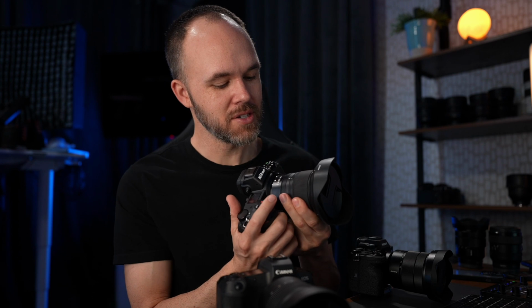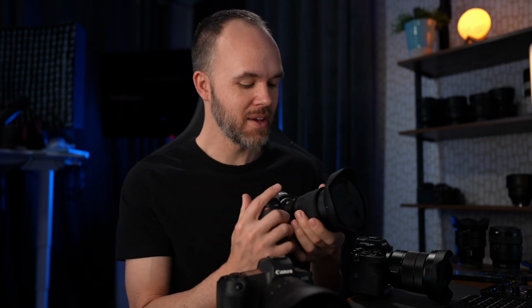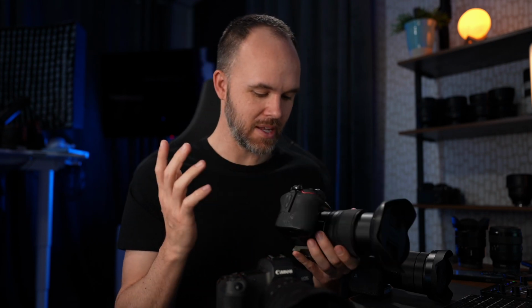So that's the Canon. All right, now let me move on to the Nikon and just talk a little bit about my experience with this. Now, this one probably took the longest to kind of set up and figure out. The lenses are kind of odd too. This one's a 14-30, so it does have a wider focal length, but at 14 it pops out and then you kind of lock it. It's interesting. It's just different than other lenses that I've used.